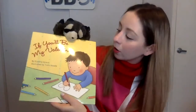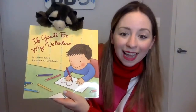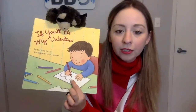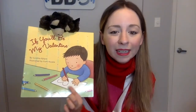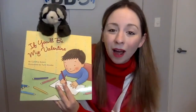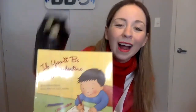Rocky brought us a book called If You'll Be My Valentine. And look, this little boy is drawing a heart. He's making a Valentine like we've been making all week. Maybe he'll put it in his mailbox and mail it like we've been doing. Okay, well, Rocky, thank you for bringing us this book. Big kisses. Mwah, mwah. Let's read our Valentine's Day book.